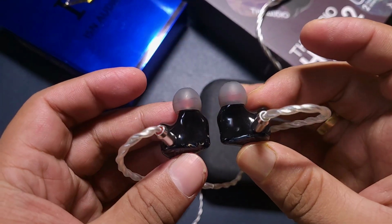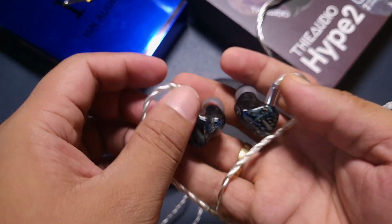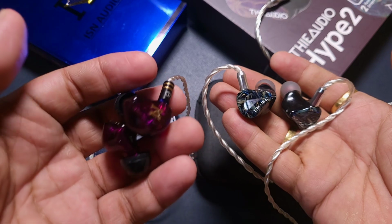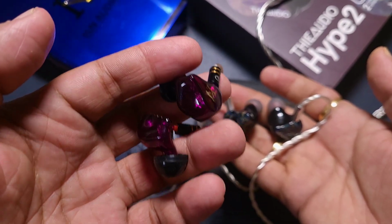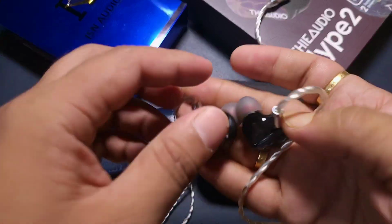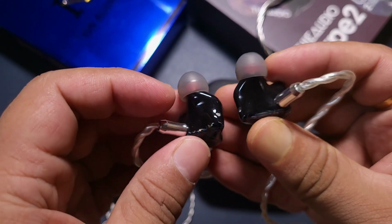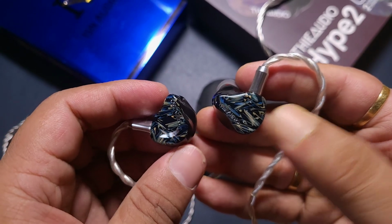This has better clarity, and that is kind of baffling because this has two BA drivers for the mids and highs, while the Neo 5 has two BA drivers each for bass, mids and highs. So yeah, it has more drivers, but the clarity of the Hype 2 is better. The BA drivers that the Hype 2 has used are better. When it comes to clarity, it is very clean, very clear.